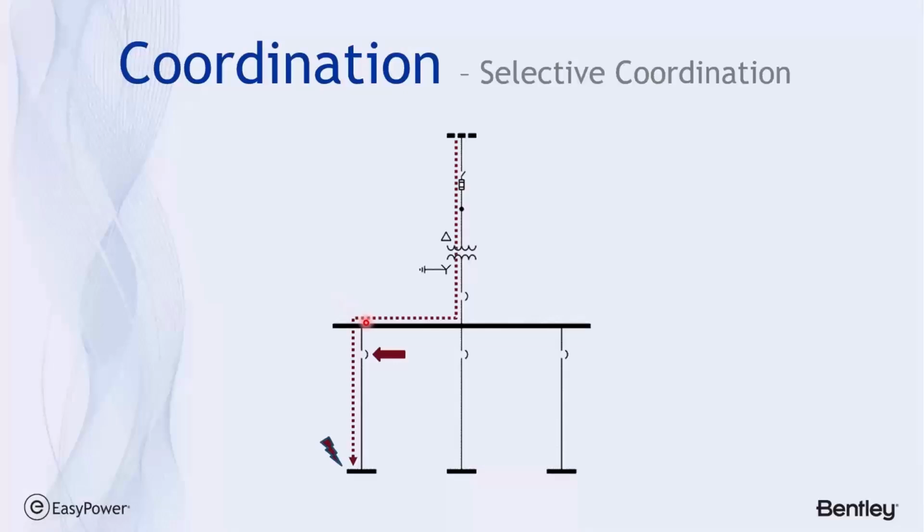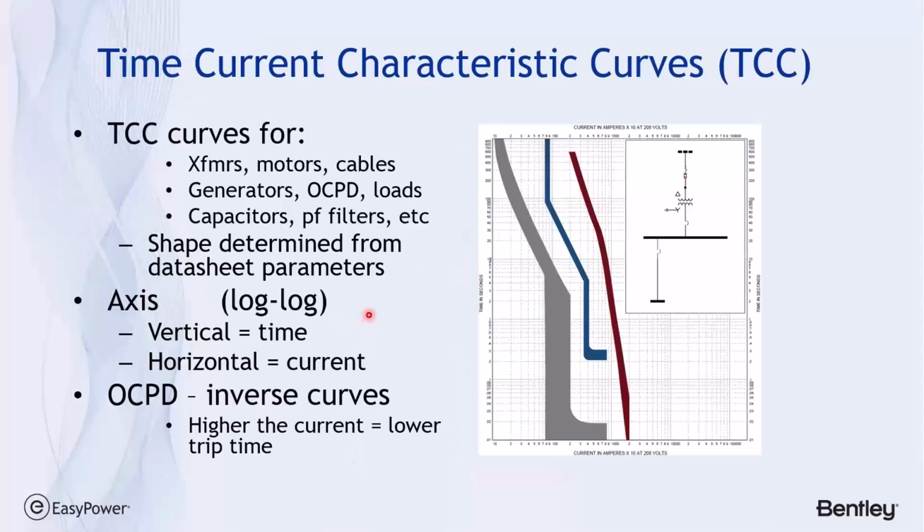So the point being, when we're trying to anticipate selective coordination or verify that we have that capability, the tool that we use to do that is called a time current characteristic curve. These give us the ability to display the damage curves for loads, including transformers, motors, cables, and the like, energy supplies, generators, the protective devices themselves, and the shape of each of these elements is determined by the manufacturer. So consequently, the data sheet from the manufacturer includes the parameters that allow the EasyPower tools to plot the TCC curve.